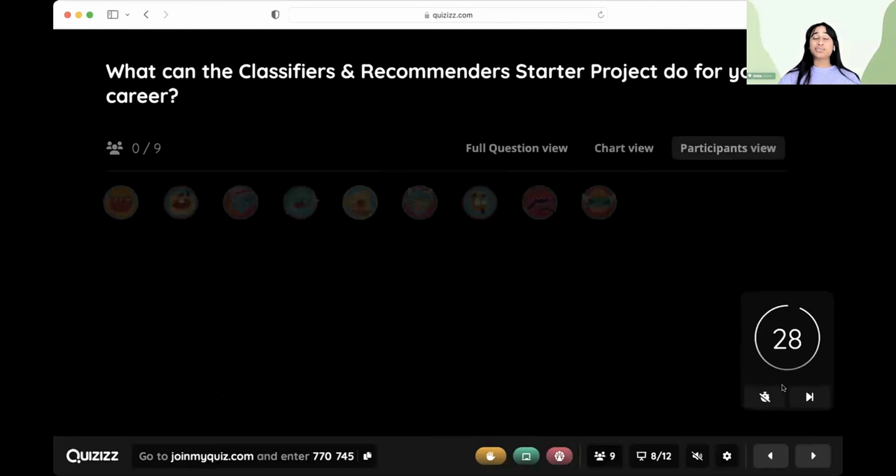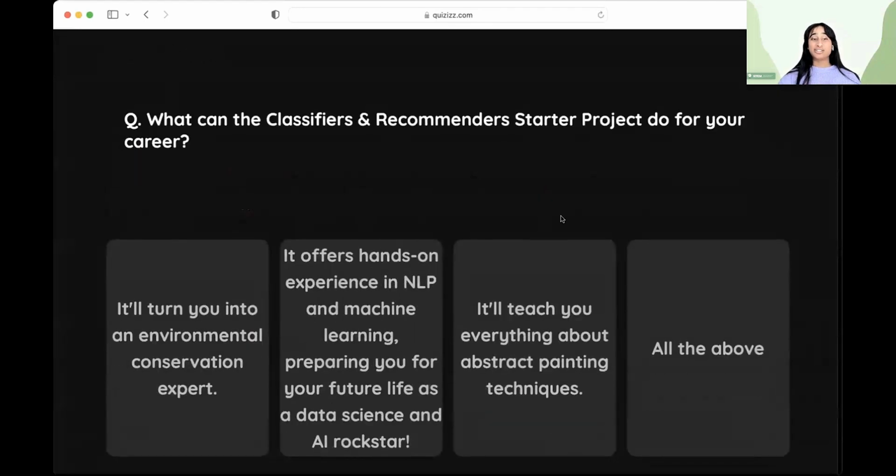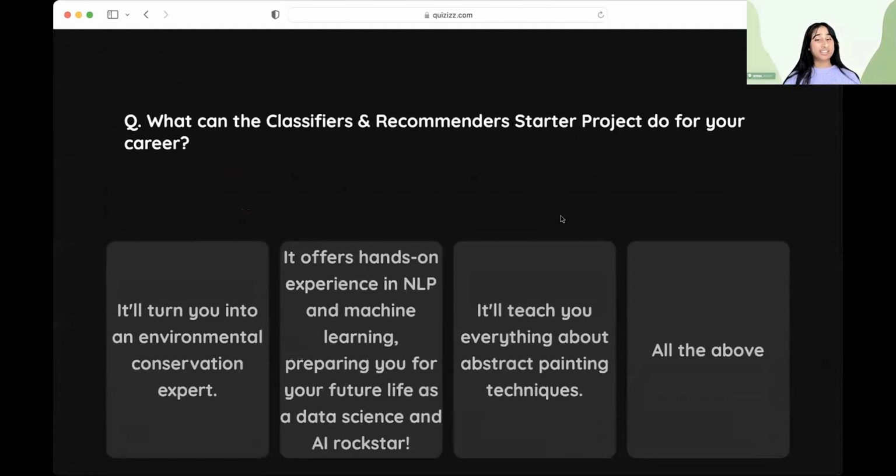What can the classifiers and recommender starter project do for your career? It'll turn you into an environmental conservation expert. It offers hands-on experience in NLP and machine learning, preparing you for your future life as a data science and AI rock star. Or it'll teach you about everything about abstract painting techniques, or all of the above.